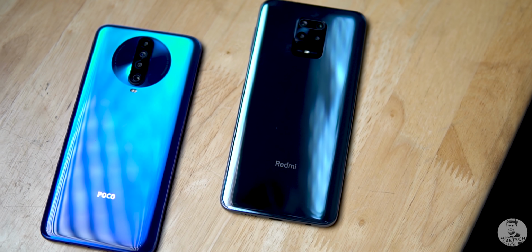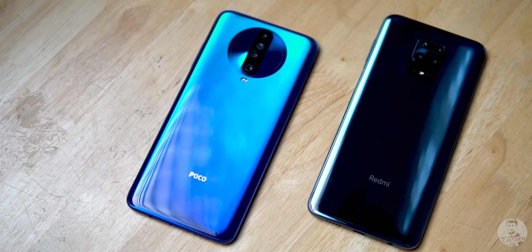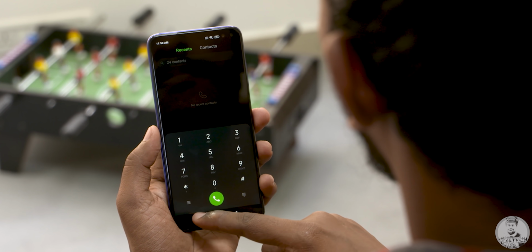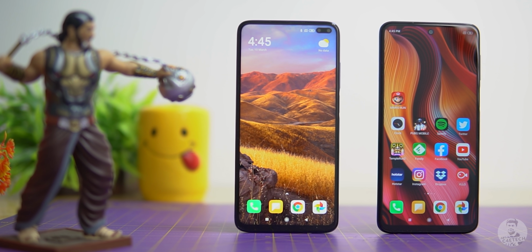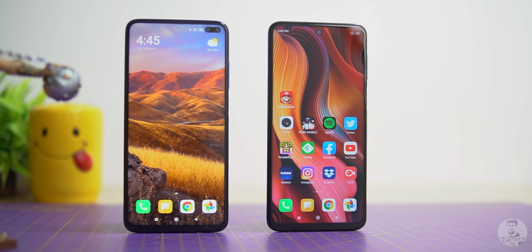Given the RAM management issues, the Note 8 Pro lost to the Note 9 Pro. But what about the POCO X2? The software on this one has been stable for a while now. It has no RAM management issues of any kind, at least none that I know of. So how would the Redmi Note 9 Pro stack up to the POCO X2? That is what we're going to find out in today's speed test.